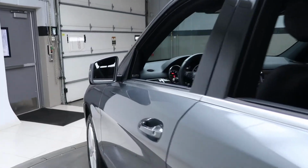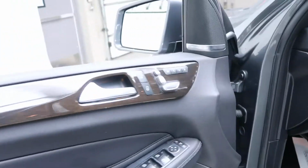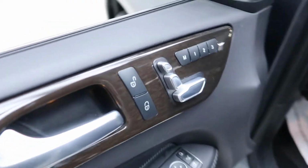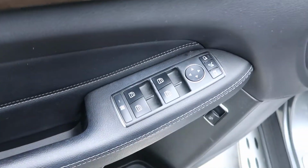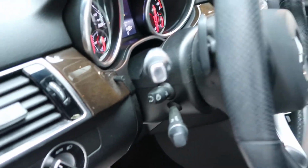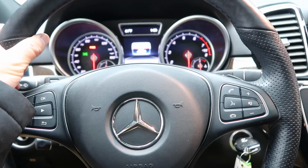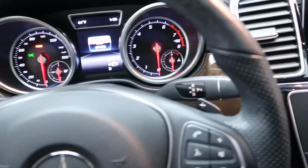This one does come with the Premium 1 package, which will give you blind spot assist, keyless go, a brown eucalyptus wood trim, memory seats, power windows, heated steering wheel. Hopping in here, we've got steering wheel controls with Bluetooth capabilities, paddle shifters for extra performance. Let's go ahead and start this up.